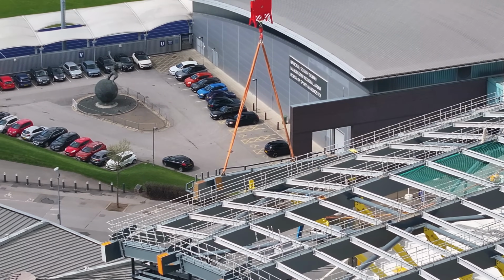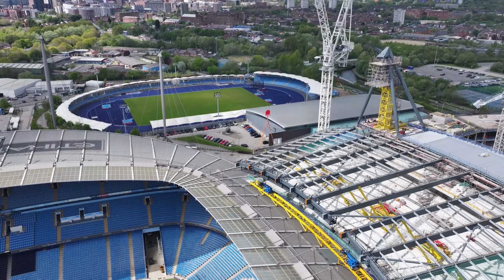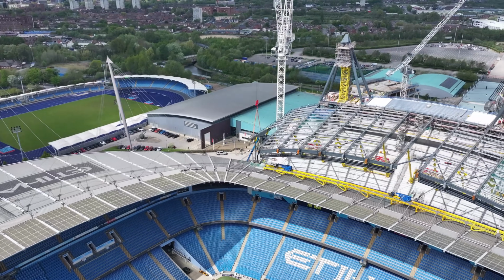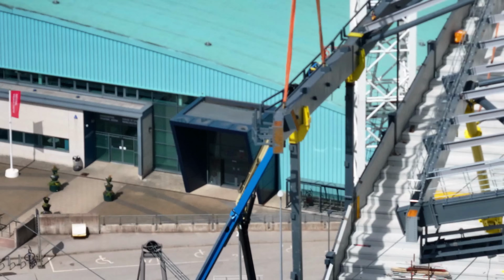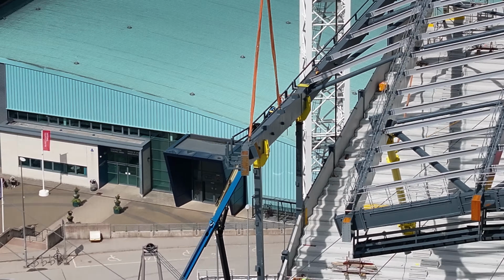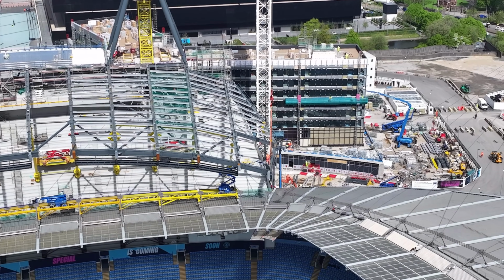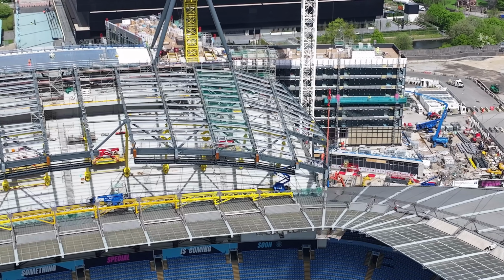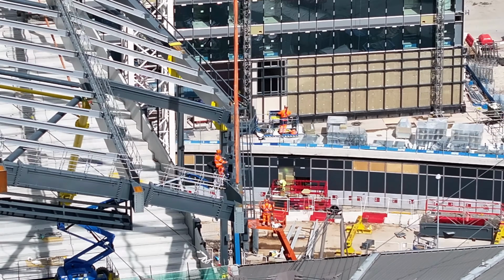Yeah, and I say they've put the next piece. I'll just get into a better place where I'm not over anybody. There you can see that piece has been put into place, and then on this side they're on the final piece of this sort of level where they seem to be working to.